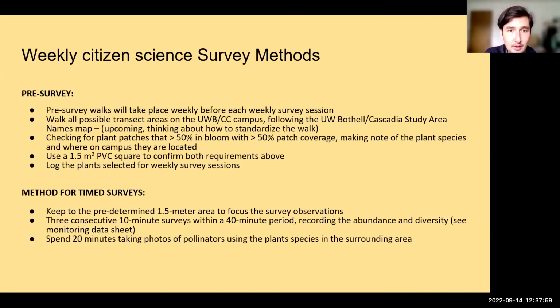We have three methodologies. I've been in charge of managing the time surveys and the pre-surveys. So weekly, we'd have students or volunteers come to our campus and actually track and see what flowering plants were in bloom at the time. We sample from March to September. And so all summer we're tracking weekly on different types of plant species and types that are blooming, and then checking where on campus that is.